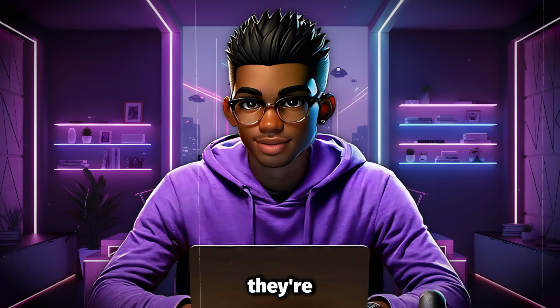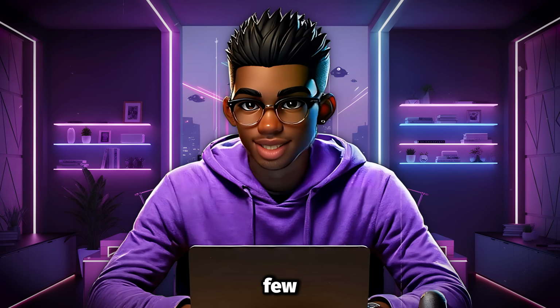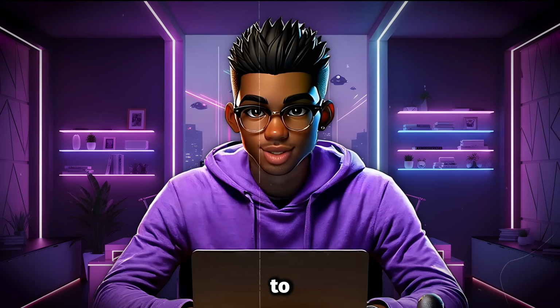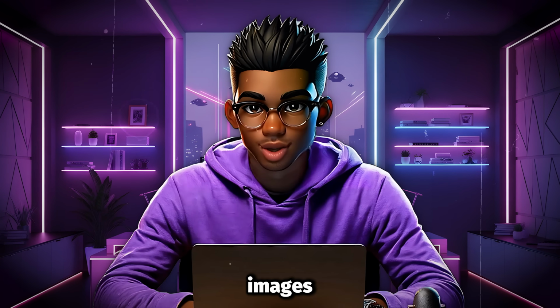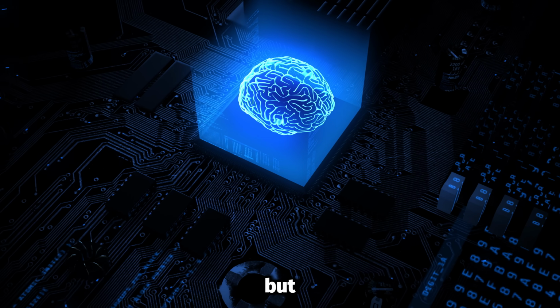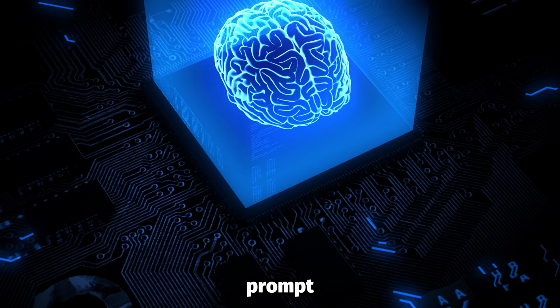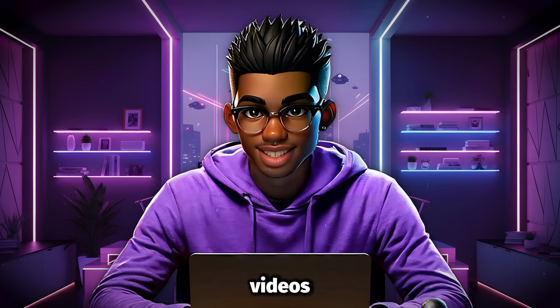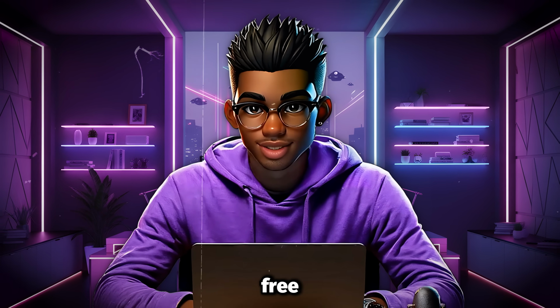Honestly, the strategy they're using would have been difficult just a few years back. Since this wouldn't work with some poorly drawn images, they would have needed to pay a professional to draw all of the images that they use in their videos, which honestly would have been very expensive. But it's the age of AI, and you only need a prompt to generate these professional images. The impressive part is that these videos can be created with completely free AI tools.